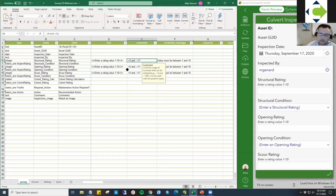So you can see they all have the same hint, the same constraint, and the same constraint message. What I want my users to do with this field is enter a value between 1 and 10. So I've created this constraint expression saying the user has to enter a value greater than 0 and less than 11. That will constrain their answers between 1 and 10.